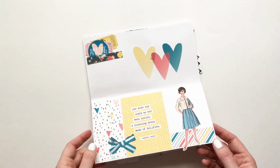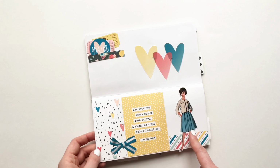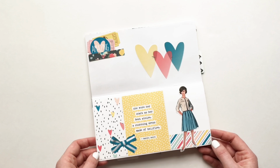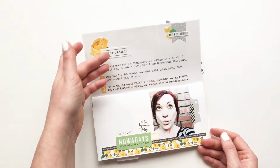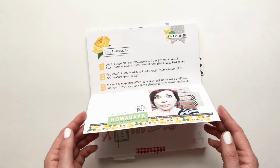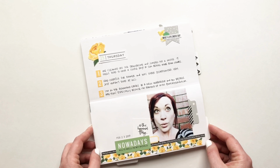So this was just a fun one, no pictures, but I just really liked this quote, and I thought that she just looked like that kind of girl that wore her scars as her best attire. You just never know what people are going through, and so I really like the idea of just documenting that. Again, with the vertical layouts, I think this might be the last one for now. But as you can see, I really like the size.